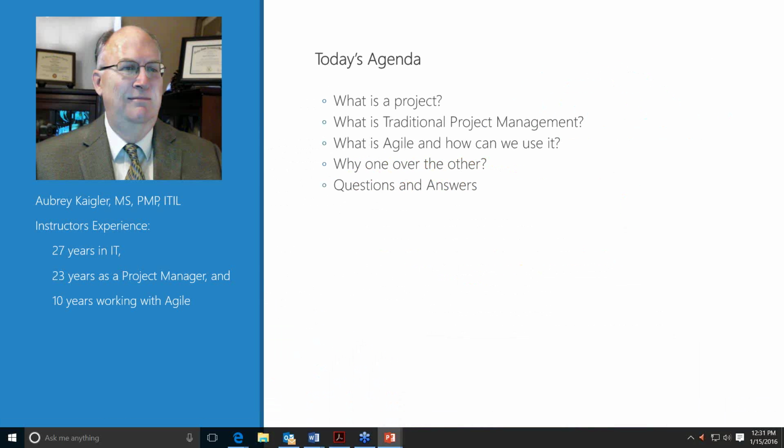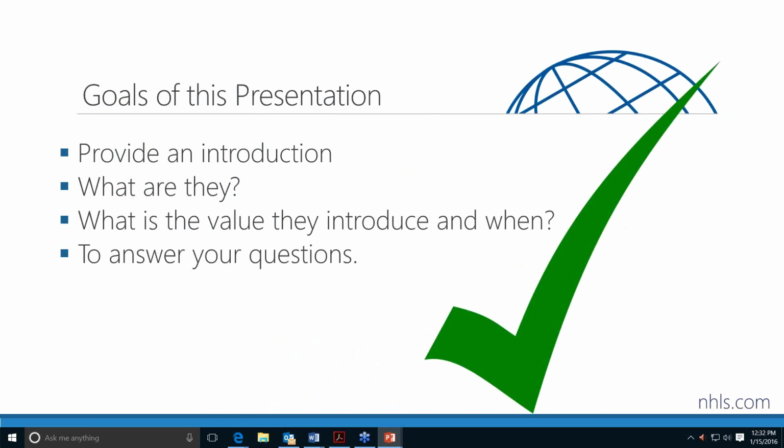Today, what we're going to do is start off looking at what is a project from a best practices standpoint. Then we'll look at what is traditional project management. Then we'll explore what Agile project management is. Then we're going to look at how we compare the two. Where is one better than the other? And what are the weaknesses, what are the strengths? And then we'll have time for questions and answers. So, first off, our goals today are to provide you an introduction to both areas, Agile project management and traditional project management. Look at what they are, what values they introduce and when, and of course to answer your questions.